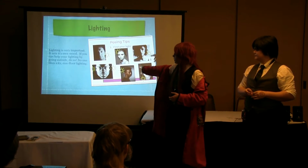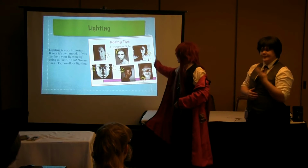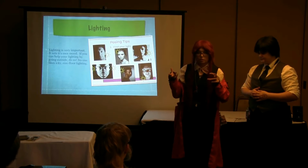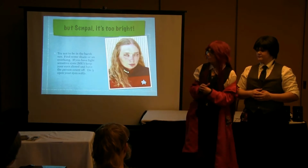Obviously, you can see in this that lighting is so important. It's going to set your mood. This one down here, spooky as hell, right? Because lighting's coming from below. And you can see where the lighting is coming from in these pictures and how it changes your face. So please make sure that you're getting as much natural lighting as possible.